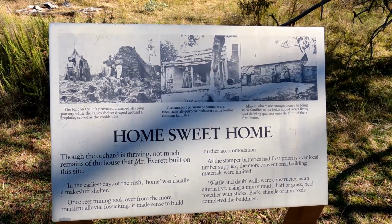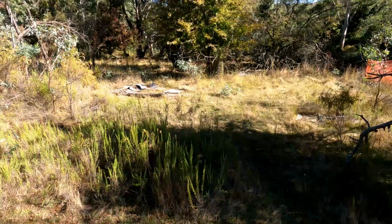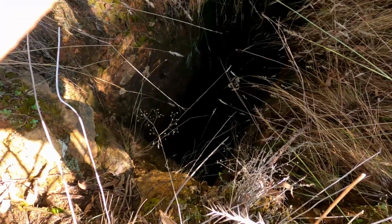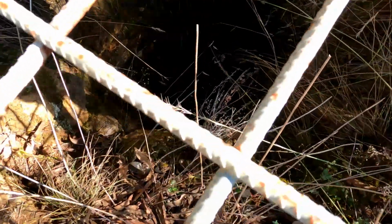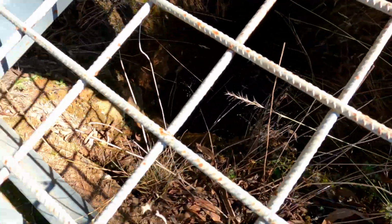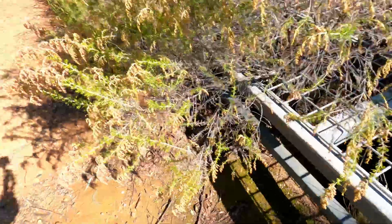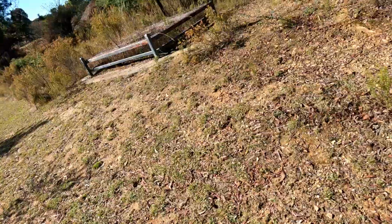Pause again. Give it a read. And that is that. Branches off. But that's rock. It's not dirt. It's hammered through. And that's cement, just for the cage. And there's another one over here.